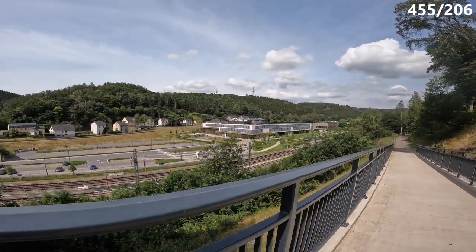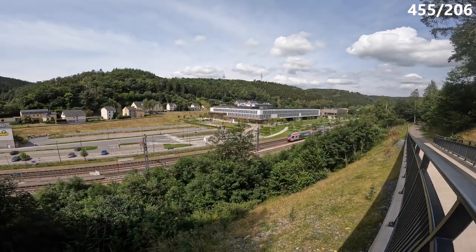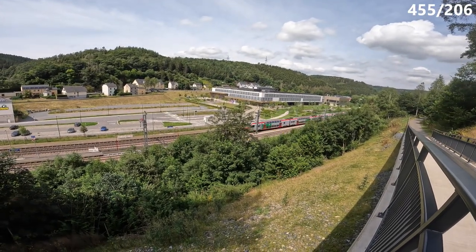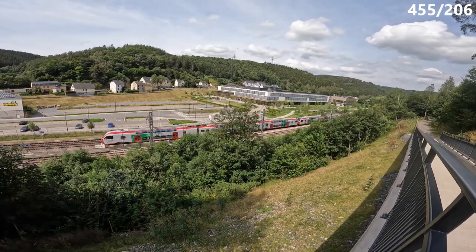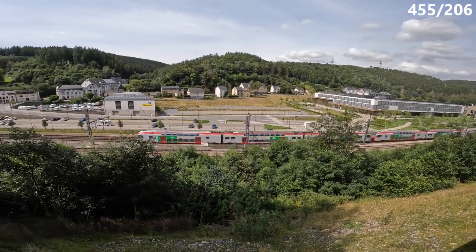Oh, and the train coming in. Let's see how a train in Luxembourg looks like. 1, 2, 3, 4, 5, 6 wagons. That's a lot.